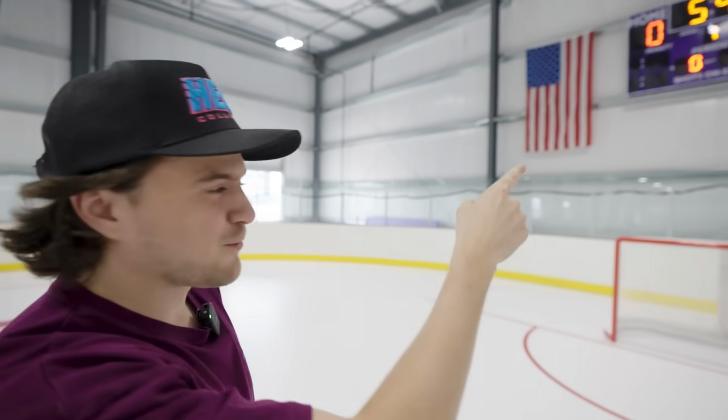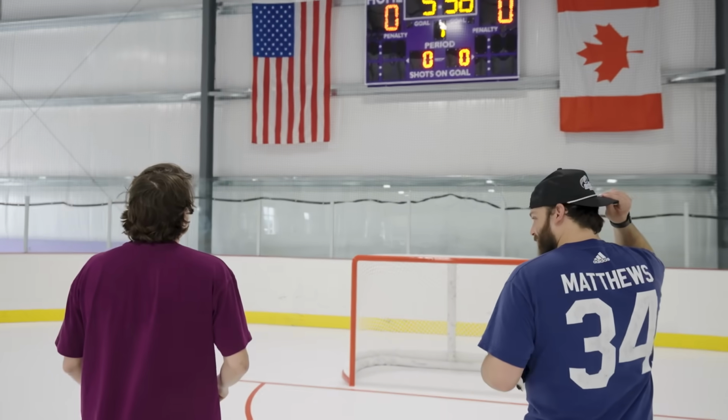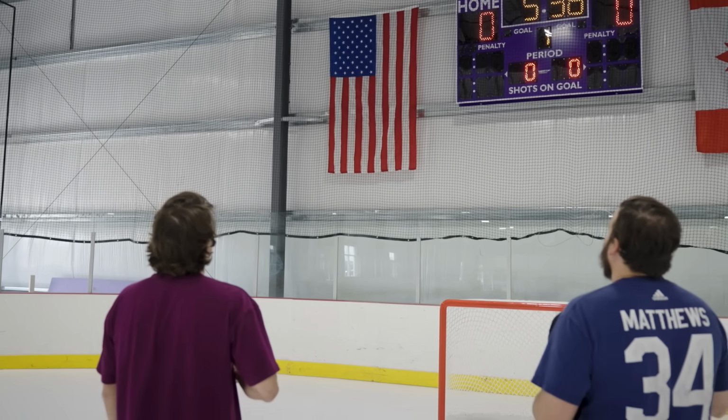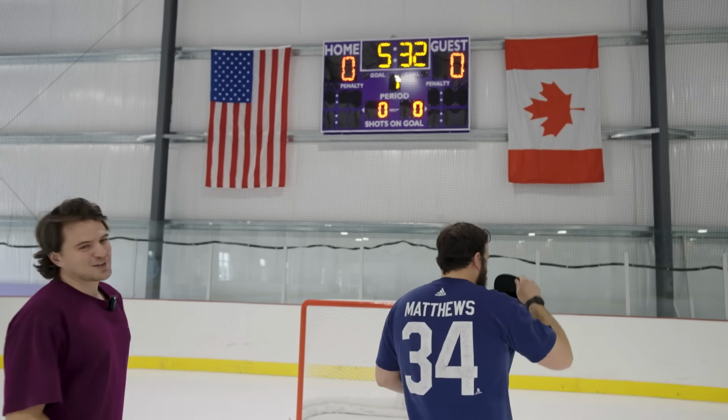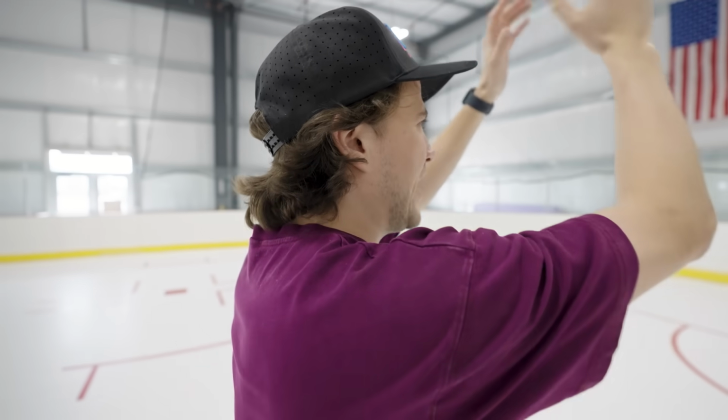This place is dialed. We got the beautiful American flag and the Canadian flag up there as well. If we could just take a moment for each, starting with the US. On to Canada. Look at that. We can do national anthems here. Get the fellas going. For real, I think this really makes it look like a hockey rink. When you see those 2 flags with the scoreboard in the center, it just screams hockey.